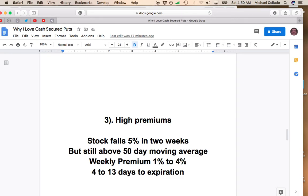The premium on GameStop's Delta 30 put was about 4%. So I sold the put and bought it back at 50%. That gave me a 2% return in 5 trading days. And usually you get more like 1.5%, but think about it, a 2% return in 5 trading days. You get 4 to 6 trades a month. That's anywhere from 8 to 12% per month in a very conservative trading strategy.